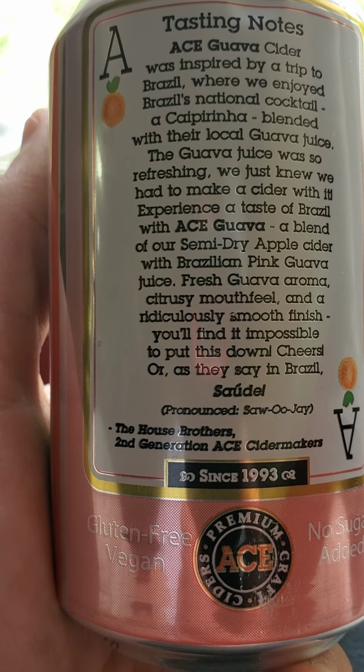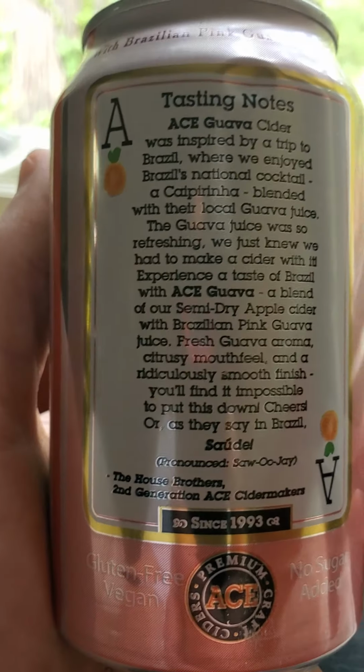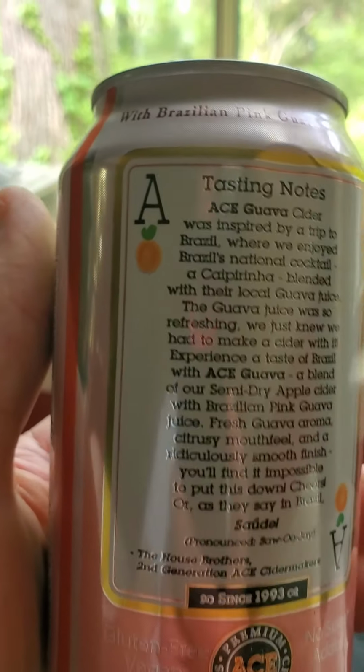Which, if you look at that, it's like saudel, but I guess it's pronounced saúde. The House Brothers, second generation Ace cider makers. Well, anyway, let's give it a shot and see if it's ridiculously smooth.